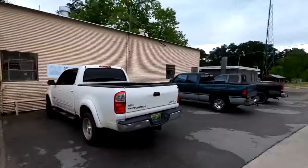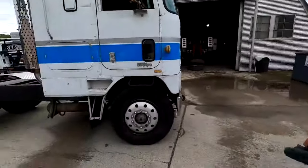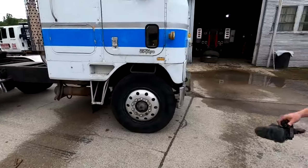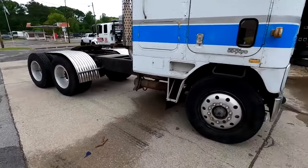Jonathan watched us get airborne pulling in here. It was bad. We about lost our ass. It was crazy. I was filming us down the road too, doing a clip. Yeah, I should have been filming right here. The freaking leaf sprung truck. This thing is a rough ride.